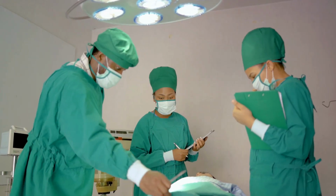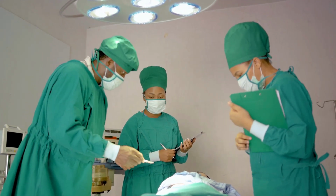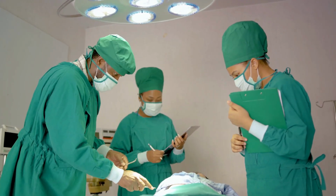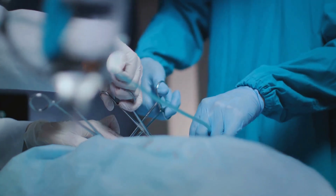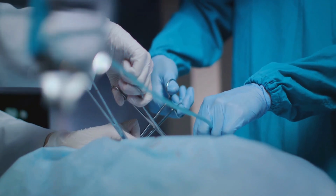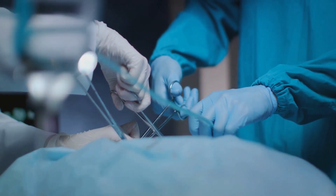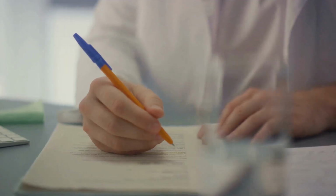Let's imagine you're applying for a surgical residency. You might say, one of my strengths is my steady hand, which is crucial for precise surgical procedures. I also have a strong spatial awareness, which aids me in visualizing anatomical structures during surgery. These are specific skills that directly relate to the surgical field and demonstrate your suitability for the role.